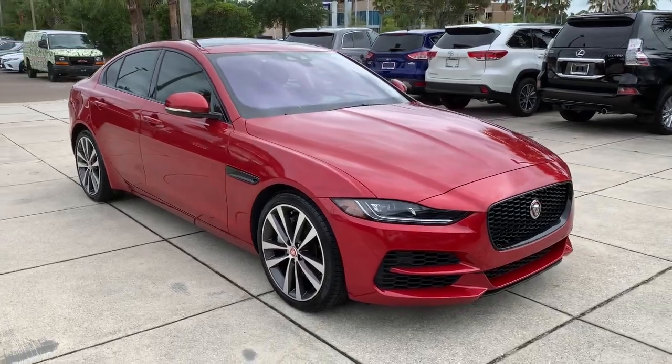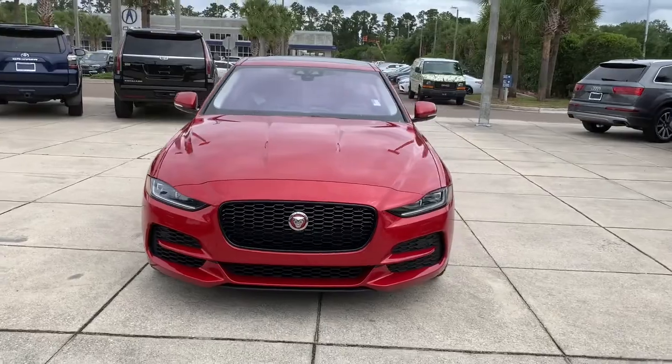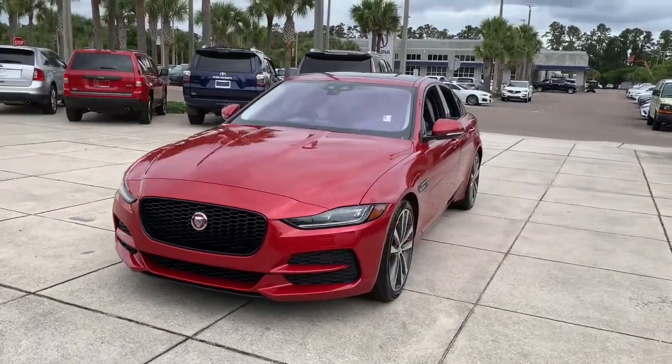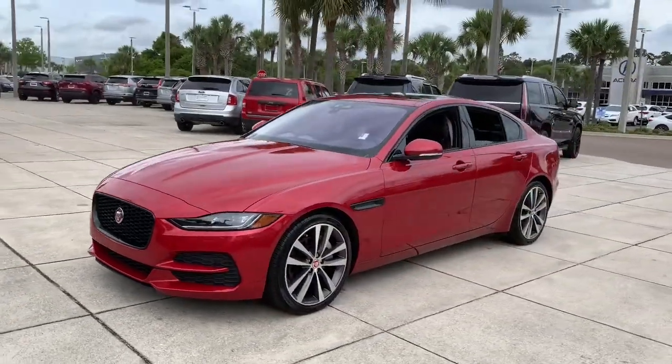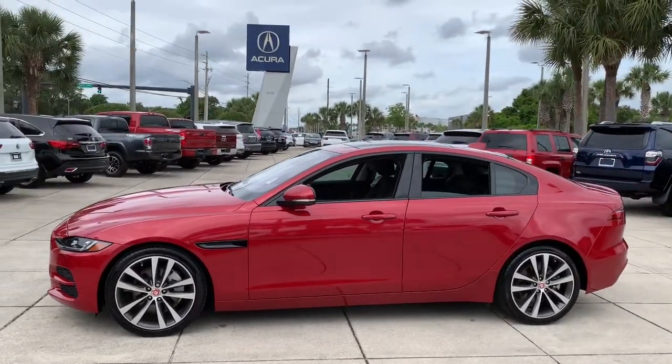Get into a car with value. 2020 Jaguar XE. This vehicle still has fewer than 15,000 miles on the clock, so it won't last long. Here's a powerful, luxurious XE that's brimming with sensuous style.